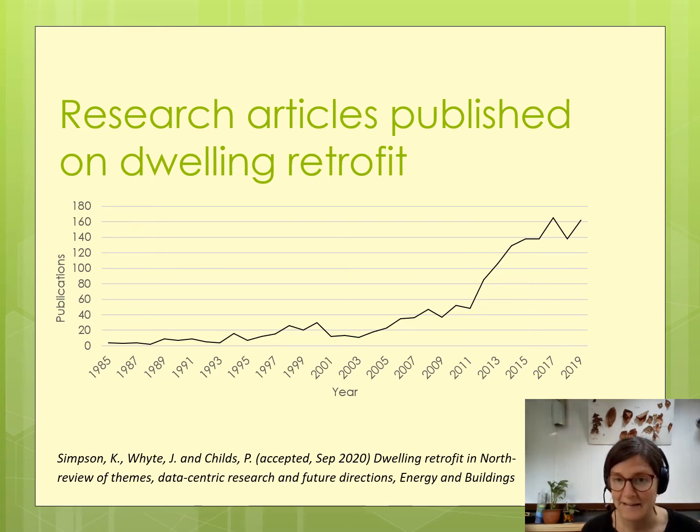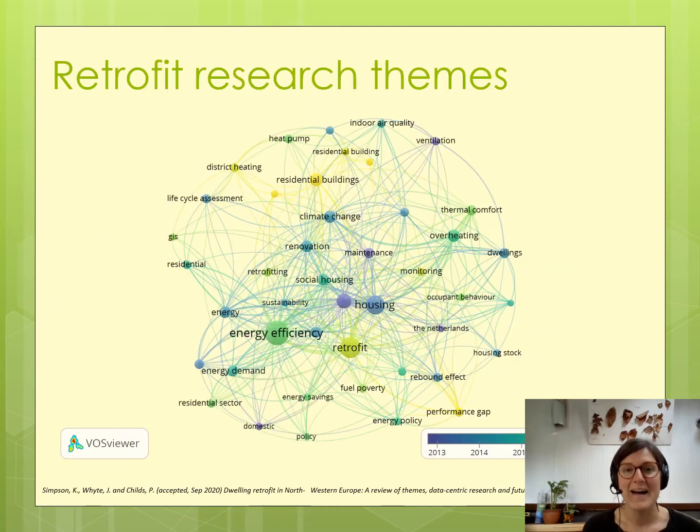This is some research which has just been accepted for publication. It's a review of themes, data-centric research and future directions. So look out for that in the next few weeks. And in terms of themes of that research, it's heavily focused on energy efficiency. I didn't include energy efficiency in the search. I looked for refurbishment, retrofit, modernisation, repair, maintenance, every term that I could think of relating to retrofit, but I wanted to see what came up. But it's heavily focused on energy efficiency.